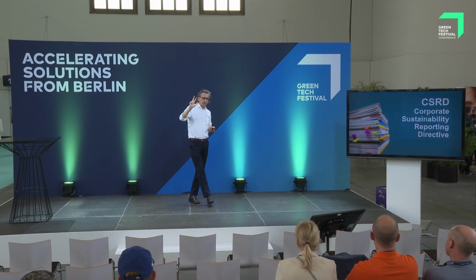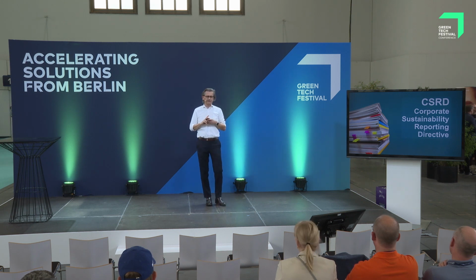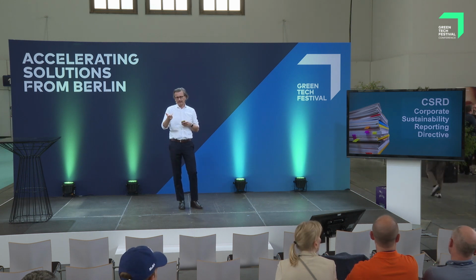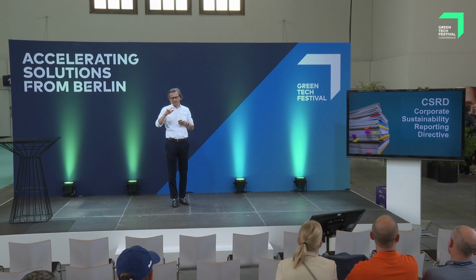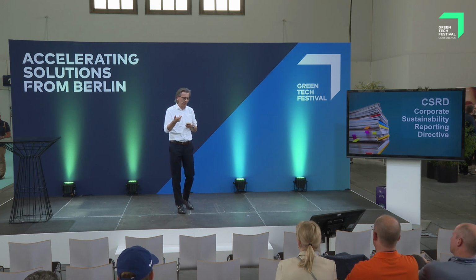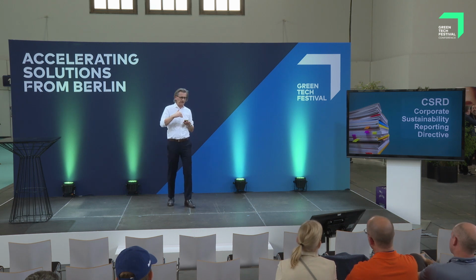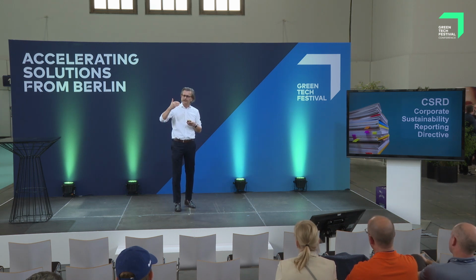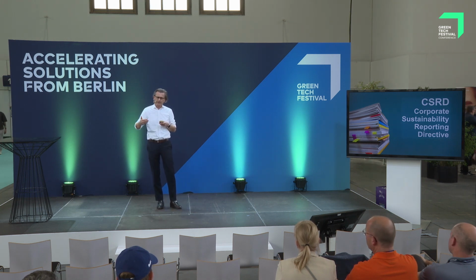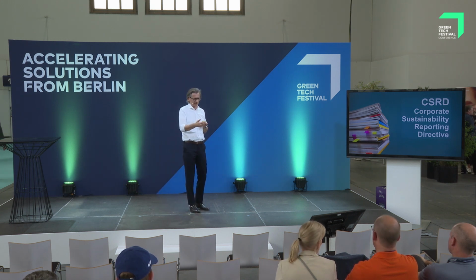The third part, which is currently really producing trouble, is the CSRD, the Corporate Sustainability Reporting Directive, which means that by the beginning of next year, approximately 15,000 companies in Germany are forced to report on their energy consumption and on their CO2 emissions in their yearly reporting sheet, in their official company reporting. They have to report about their emissions, and they have to report about their energy consumption.